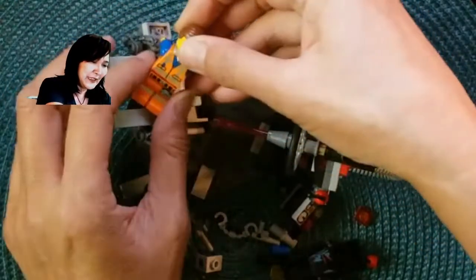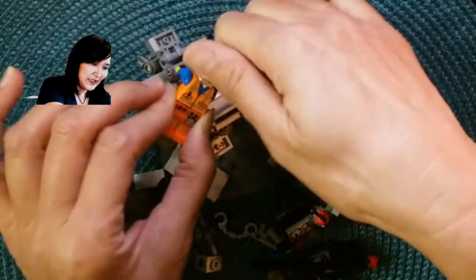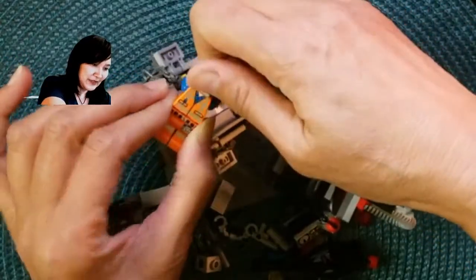So what did you do today, little Sally? Oh, I put together this Lego set where I had to strap down Emmett.